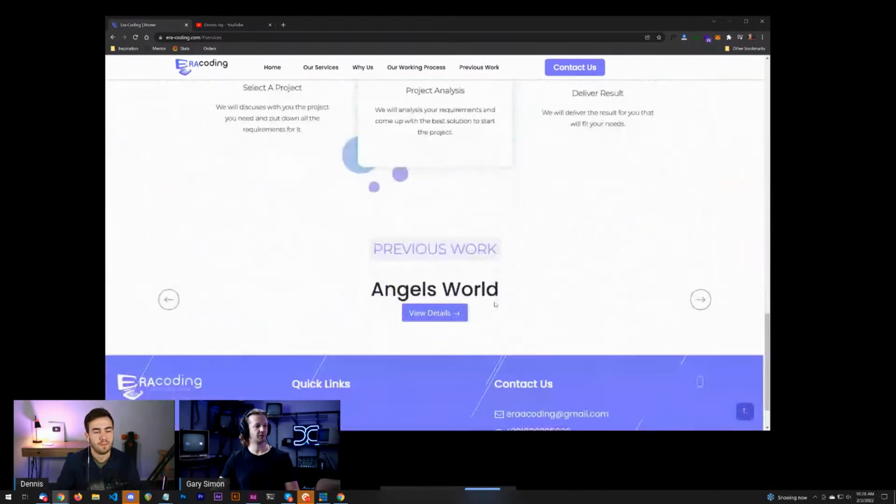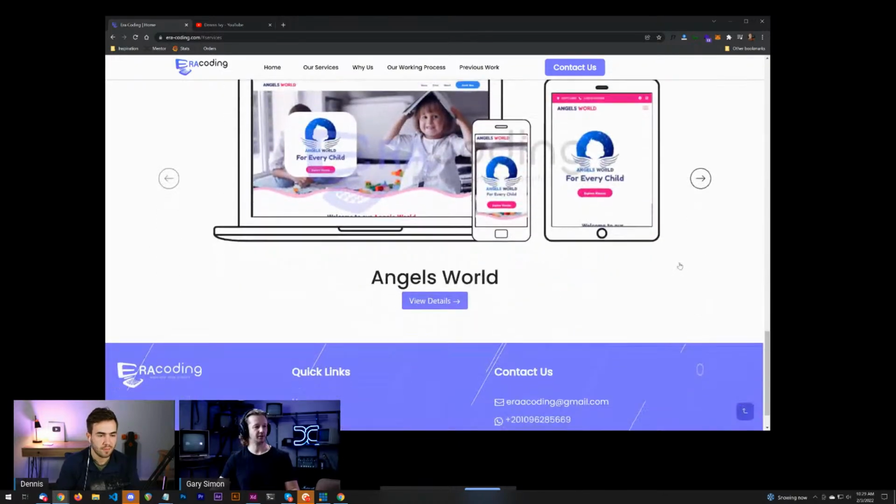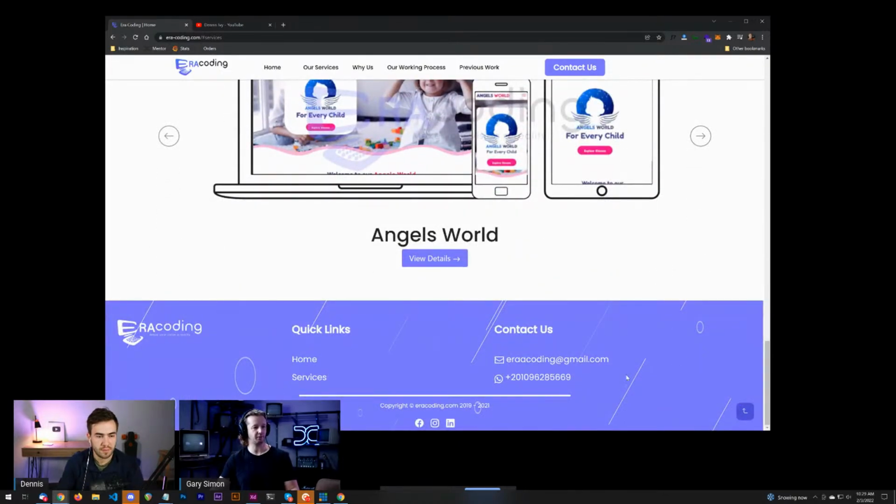But yeah, that's pretty much it. These cards are pretty good. I like the icons. They're consistent icons. I see a lot of people mixing icons that were created by different designers, and it just never looks good. So there's some positive things happening here. I like the footer. The footer is pretty solid as well.